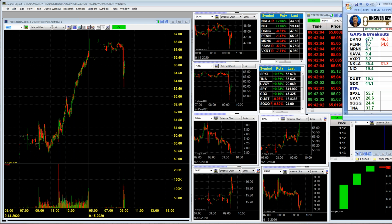A risky earlier entry, a momentum play, would be long if it gets over 65.7. It's kind of late to the pivot party though. It bounced off 64, right? I'd called the short at 64.8. You could have covered anywhere on the way down to 64. Now it's starting to bounce. You may want to reshort if it loses 64.8, if you haven't shorted it yet. Short if it loses 64.8, long if it gets over 65.7. And that's PENN, P-E-N-N, the ticker.